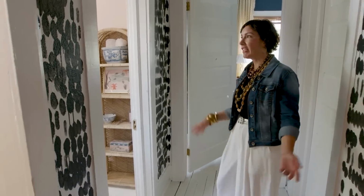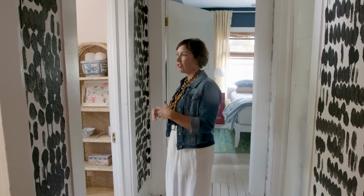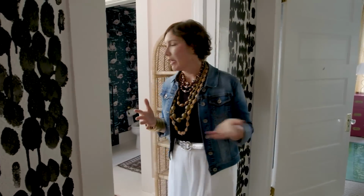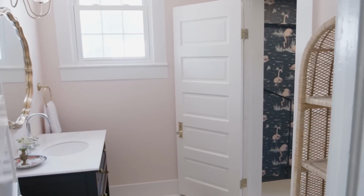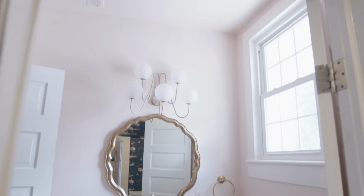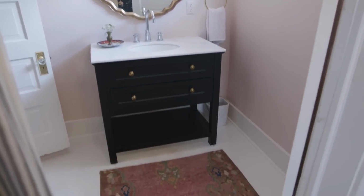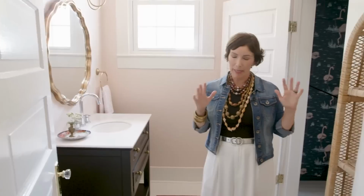Okay, so we are coming into my girls' bathroom. It's a Jack and Jill. And we really did not renovate the upstairs. I mean, this is pretty much true to what it was. And originally I had thought, gosh, we probably should gut it. And I am so glad we did not gut it. I love it so much. It's probably one of my favorite spaces in the home.